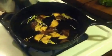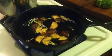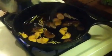Some people like to add soy sauce at this point. That flavor will then stay in your shiitake mushroom. That's up to you whether you like it or not. This is where you want maximum heat. I want to cook all this as quickly as possible.